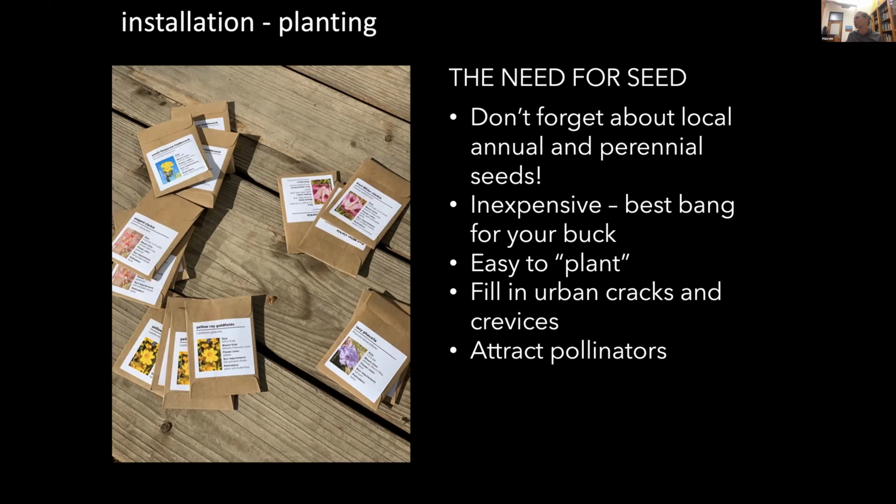So this is just a super simple way. And even just thinking about how you can engage children and people with science: what are the different plants that come up? What are the insects that come to these plants? How are they using them as pollinators? Really just an easy entree into science and nature.